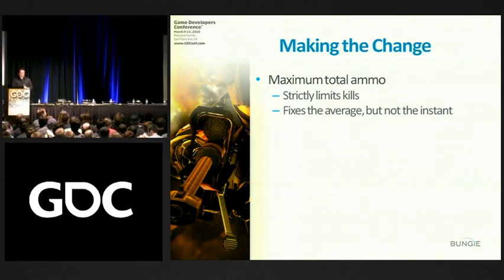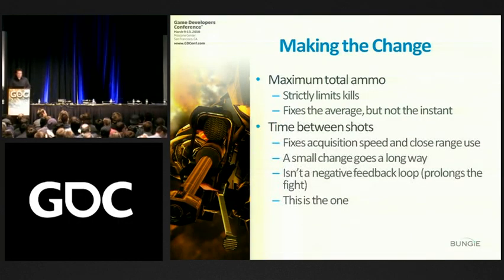We thought about limiting the maximum total ammo, but like I said before, that fixes the average, but it doesn't fix the instant. It doesn't make you feel any better when you get killed, that eventually the guy's going to run out of ammo. Hopefully he's not going to run out of ammo before you can kill him and take it back and use it yourself.